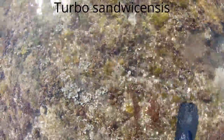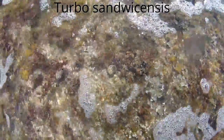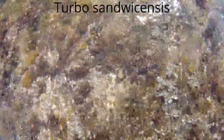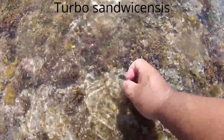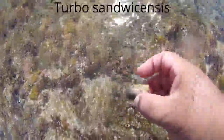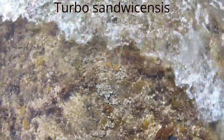And it's just a piece of coral. But there's something we do know. That is the Hawaiian turban shell, which is endemic here. Turbo sandwicensis, just laying on the reef. And that's a dead one. So there's probably a hermit crab in there. We'll put him in a little rockier place here for him.